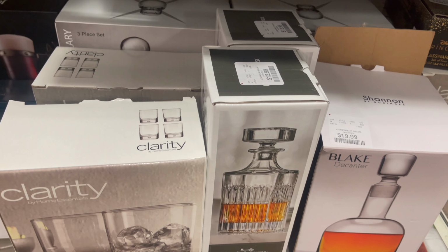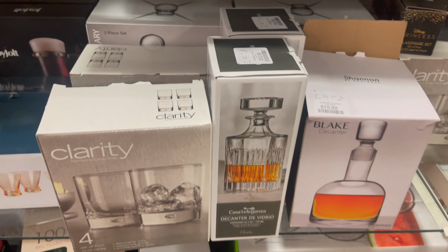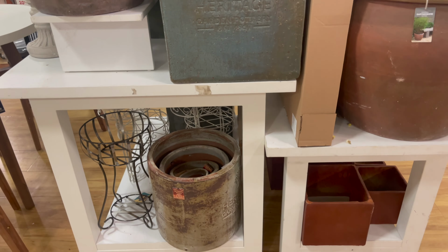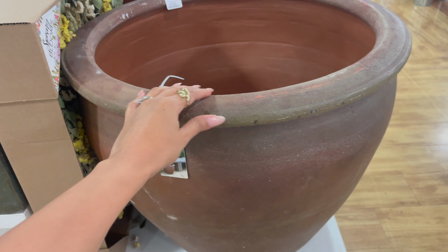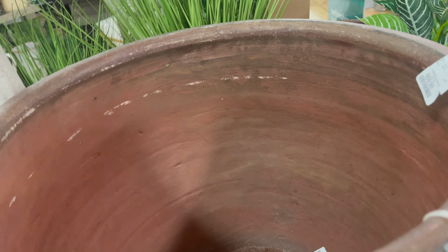I have a video on how to style your bar area in case you missed it. Homegoods right now is following the trend of European vintage style. There are lots of planters and vases that have that antique look.